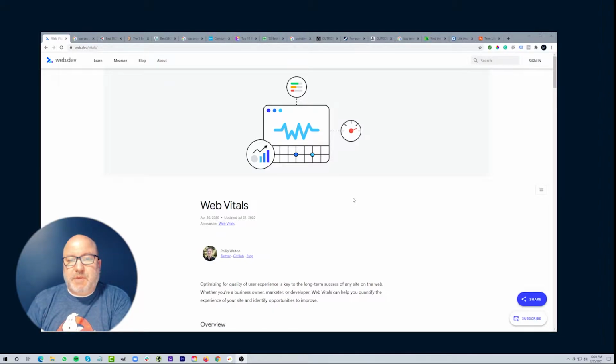The Google search team liked them so much that they decided they wanted to make them a part of the search algorithm. Last year, Google announced that it would be included in the search algorithm as a ranking signal. A few months ago, they announced that that will officially happen in May. So in May, it'll be included as a ranking signal.